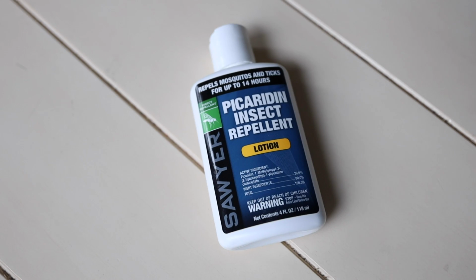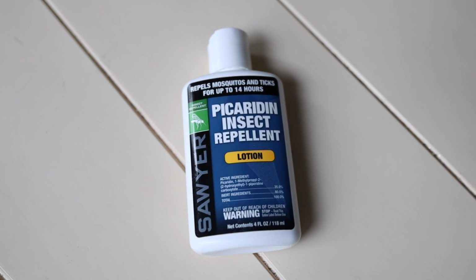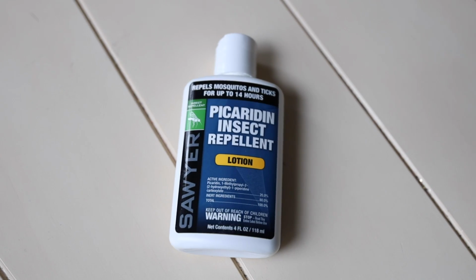Here's the one item that I actually did add because I think it's important for you to see. I consider this part of my medical kit, and that is insect repellent. And I use this Picaridin insect repellent lotion. It's really nice. It's not super greasy. Whenever I got the spray, I feel like I'm just spraying it into the air and I waste a lot of it. And this way I can just key in on just the areas I know are gonna get exposed and bit, like my arms, my hands, my face, my neck, that kind of stuff.